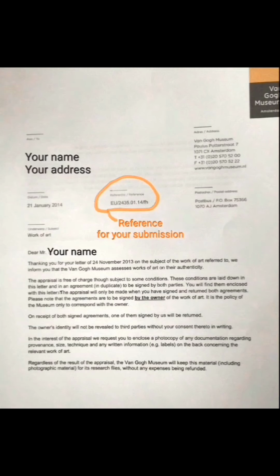The appraisal is free of charge, though subject to some conditions. These conditions are laid down in this letter and in an agreement, which is a duplicate. You get two, okay? You have to sign 2 times. To be signed by both parties. You will find them enclosed with this letter. The appraisal will only be made when you have signed and returned both agreements. Please note that the agreements are to be signed by the owner of the work of art.